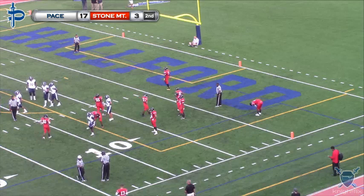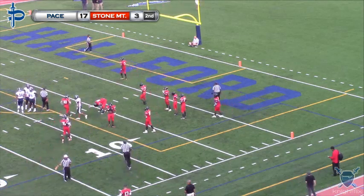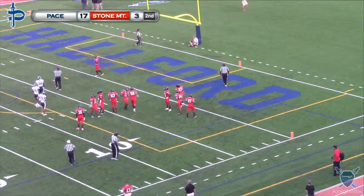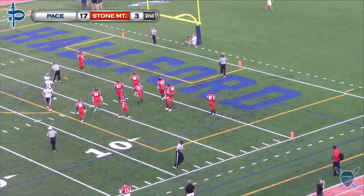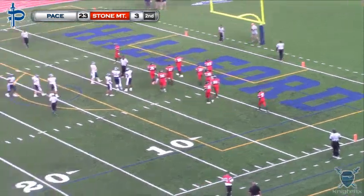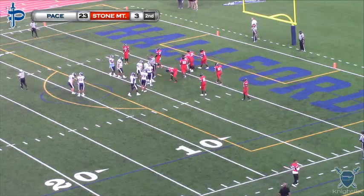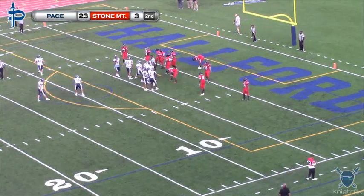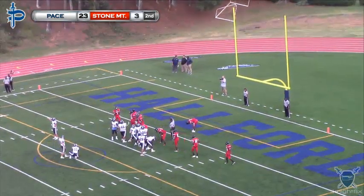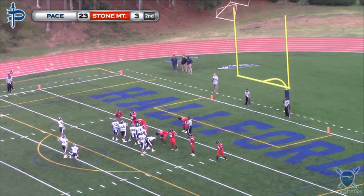I'll make it second and about... Oh, flag is waved off. Touchdown for the Knights. A 16-yard reception for Jaden Thomas. And he did all the work there. He called that ball on the other side of the field, the 15-yard line, and literally reversed all the way back and got some good blocks along the way and scored. Now 23-3, extra point pending.